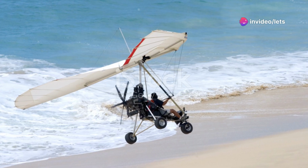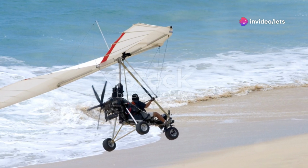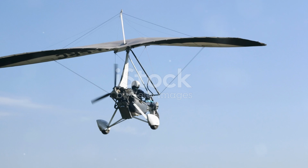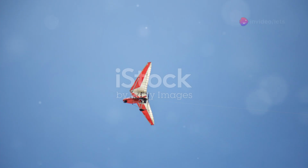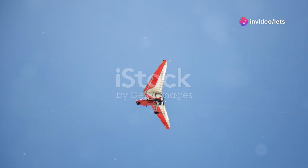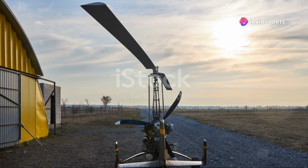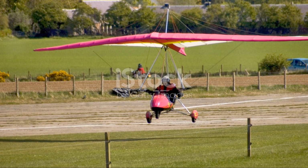Now, all this luxury comes at a price. The Serus will set you back around $140,000. I know, that's not exactly chump change. But hey, you're getting what you pay for, right? A top-of-the-line ultralight that's going to turn heads wherever you go. Imagine this, you and a friend soaring over the countryside, the sun setting in the distance, wind in your hair. That's the TL Serus experience.